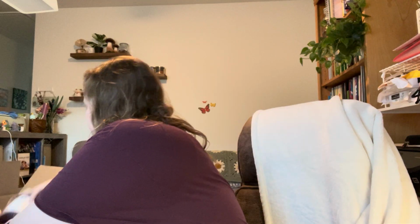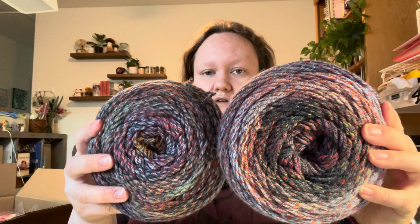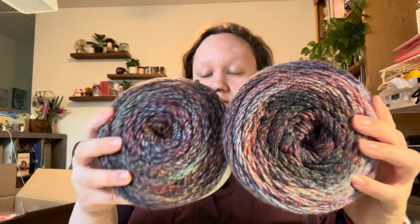Anyway, the rest of this box is stuff I ordered from Joann's in a different order. So I got 2 skeins, and I regretted only getting 2 skeins of this, and they don't have them anymore, of Canyon Night. What is this? Big Twist Vortex. These are Canyon Night. How beautiful they are. I regret. So much regret.